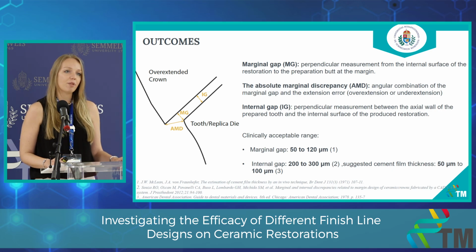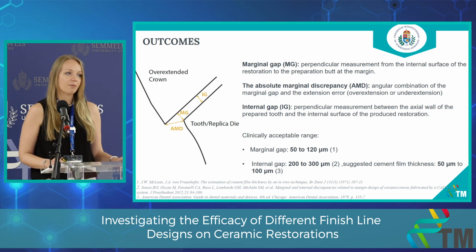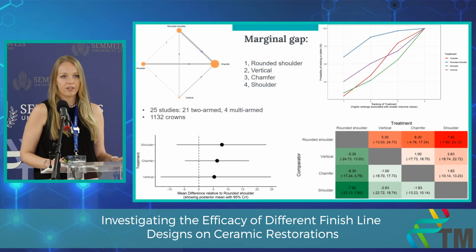The clinically acceptable range for the marginal gap is between 50 to 120 micrometers. For the internal gap it is between 200 and 300 micrometers, and the suggested cement film thickness is between 50 to 100. So our first outcome is the marginal gap.